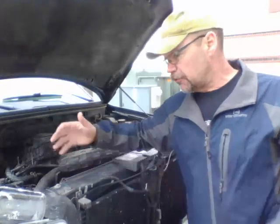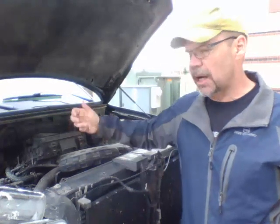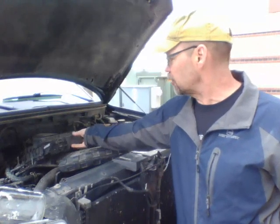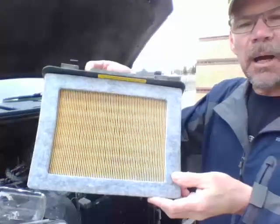Sometimes you might have like 4 clips, 2 on the top of the air filter, 2 on the bottom of the air filter housing that you have to loosen up in order to get the air filter out. But mine on this one is incredibly simple. 2 clips, tray slides out, and there's my air filter.